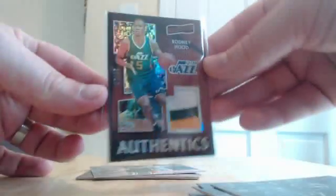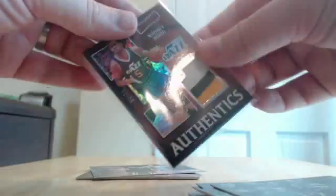Beautiful hit there. And that's numbered out of 25. Rodney Hood for the Jazz. Congrats to the Jazz.